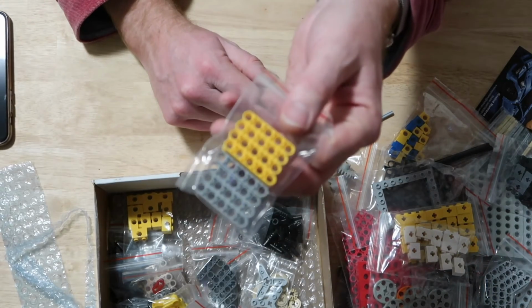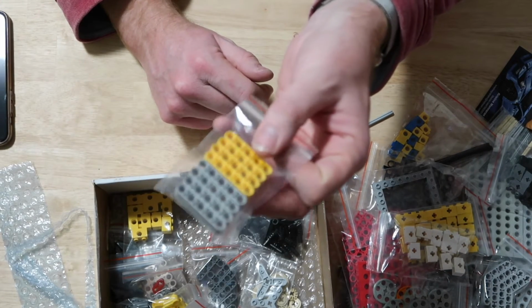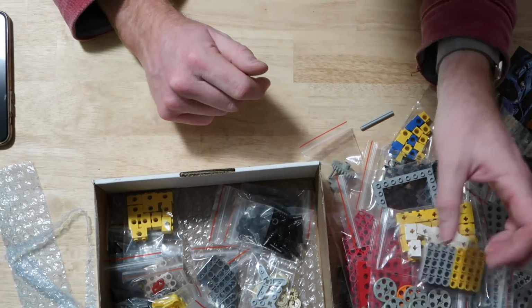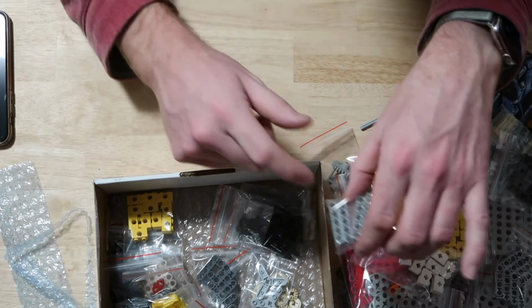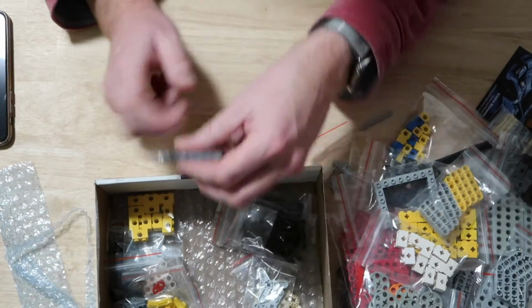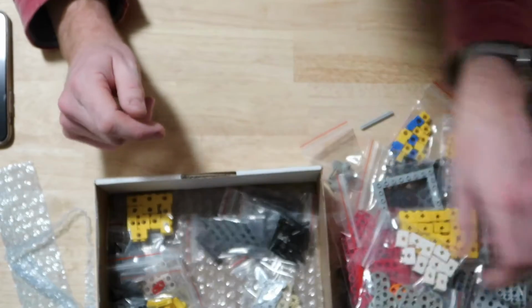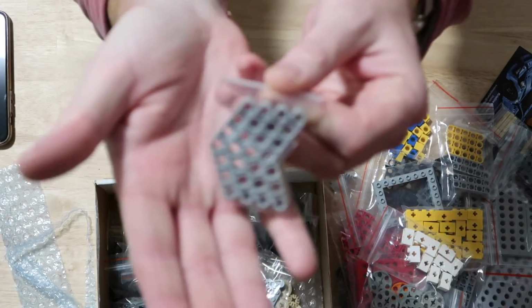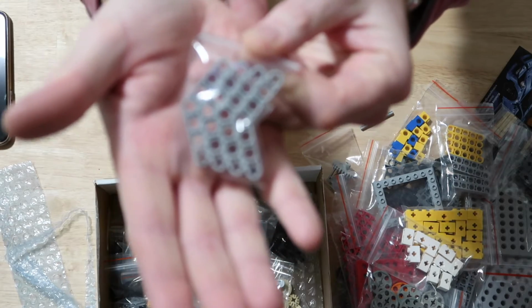Just more basic bread and butter connectors, the 5-hole pieces, very, very useful. And they do another version of that one that has the crosses on the end as well. I don't think I got any of those, but it's worth noting, like you look at something like that piece there, actually has... let's see if I can get that to focus properly. Go on, camera.